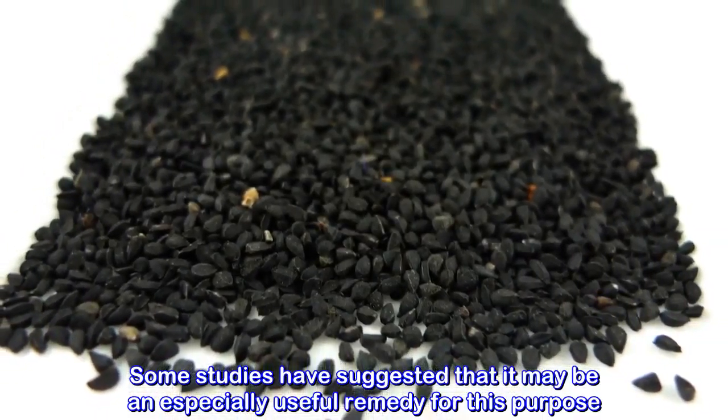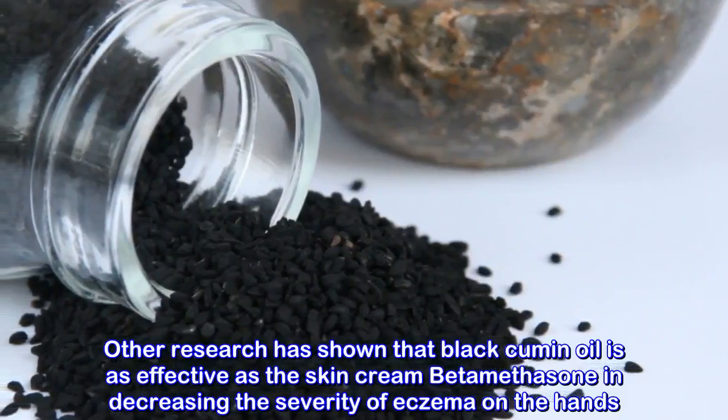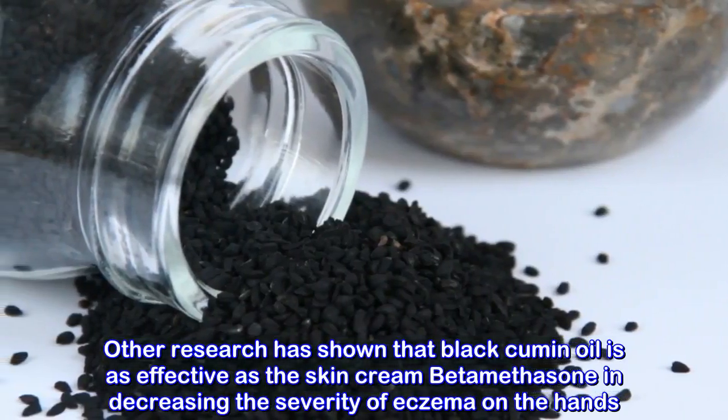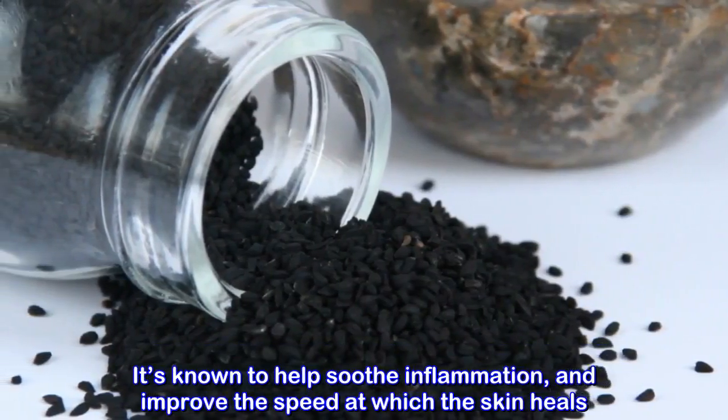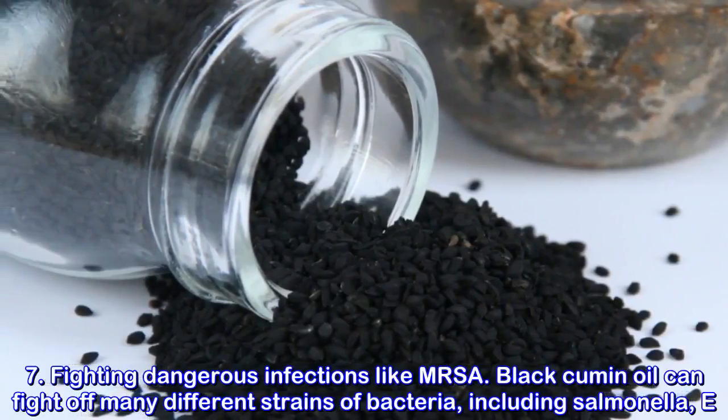Other research has shown that black cumin oil is as effective as the skin cream betamethasone in decreasing the severity of eczema on the hands. It's known to help soothe inflammation and improve the speed at which the skin heals. 7. Fighting dangerous infections like MRSA.